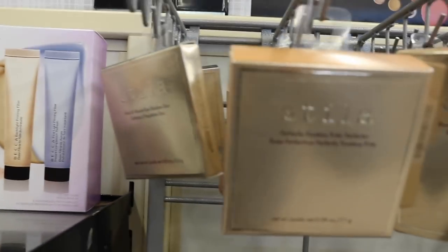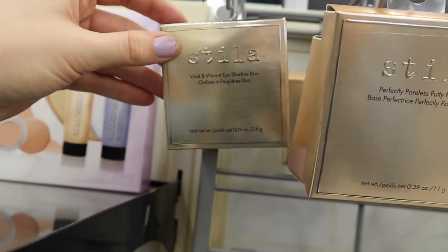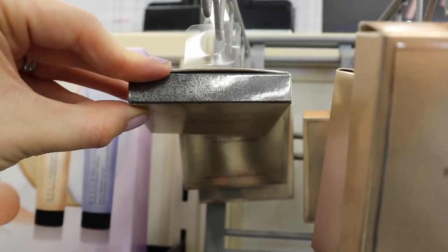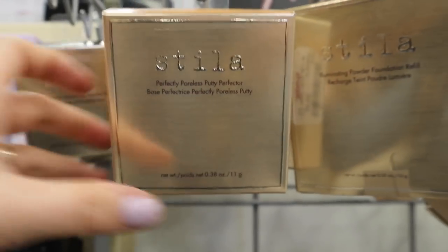And then right next to it, we have some more of these Stila Vivid and Vibrant Eyeshadow Duos, except this time I just have the one shade in Labradorite. Or what is it? I have no clue how you say that. But $5.99 on that one.